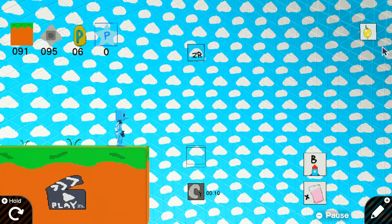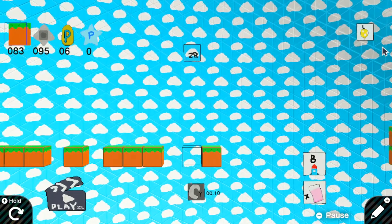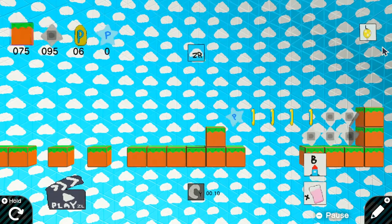So just make sure when you're adding your blocks, you add enough blocks so the player can actually get somewhere, because unlike the previous game, you start at the end rather than the beginning, which is okay, but you want to make sure that you keep that in mind.